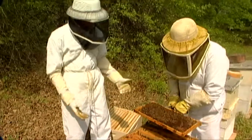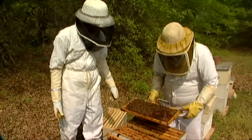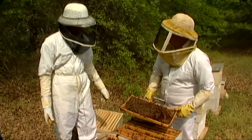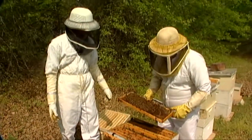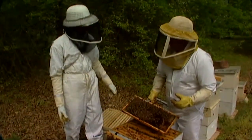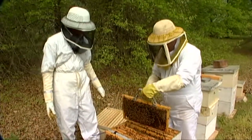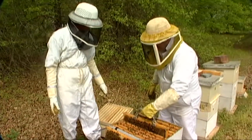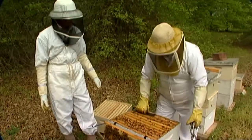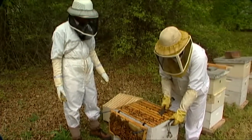So how many times a year do you need to inspect the hive like this? All of my hives, I probably go through about 3 or 4 times during the honey season. I don't want to get into them very often, because once they start producing honey, the less you disturb the nest, the better it is. Every time I open this nest up and put this back, I do take a chance of killing my queen. And I don't want to do that. So it's good practice to do it like that.